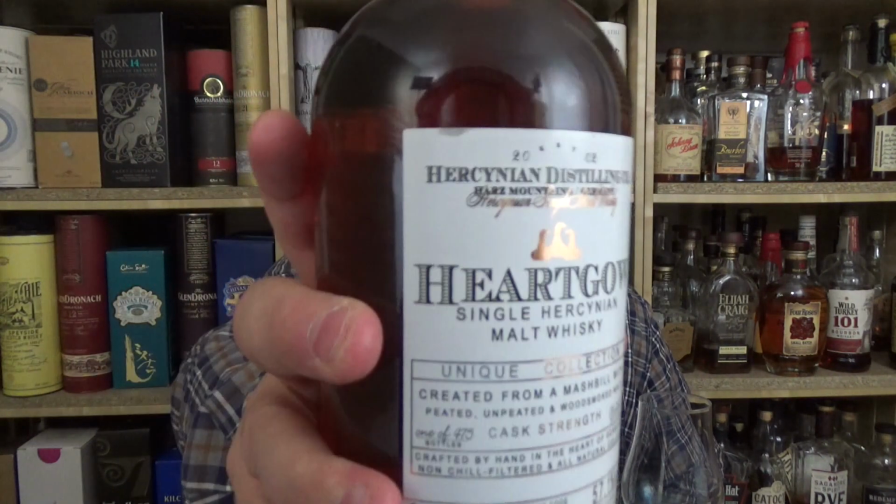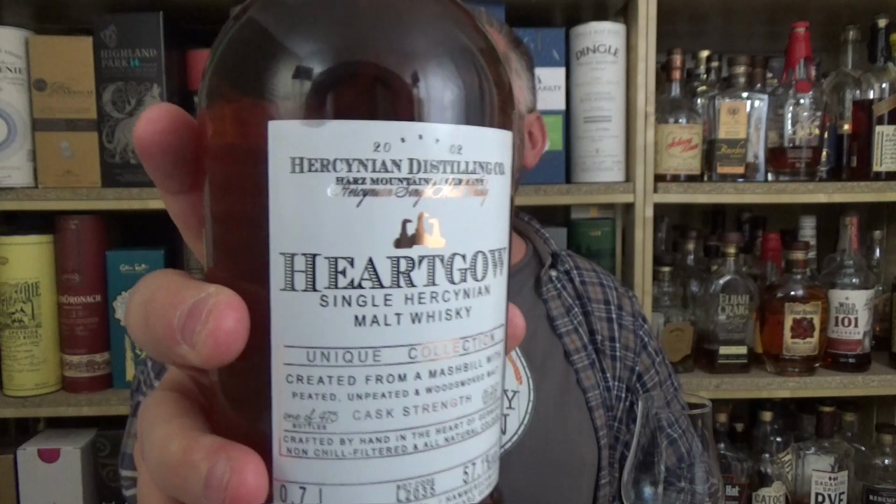Welcome to a German whiskey, a single malt from Germany. This is from the Hammerschmiede, which actually means the hammer blacksmith, or also called the Hercynian Distilling Company. It used to be named the Glen Els, and now they call themselves the Elsburn. This is a very, very unique bottling because it says Heartgow on it, just like BOGO.